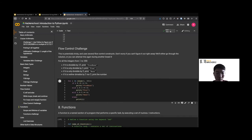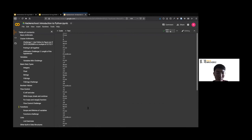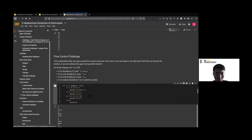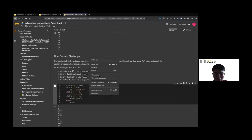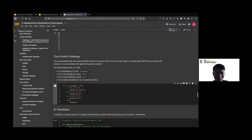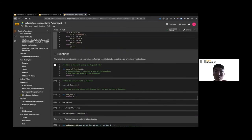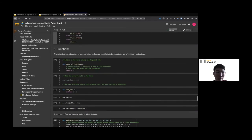So if you run this, then you have a long chain of output. If the output gets a bit too long, you can right click on the cell and clear output, so it's easier for you to scroll. Okay, next we'll move back to the slides.